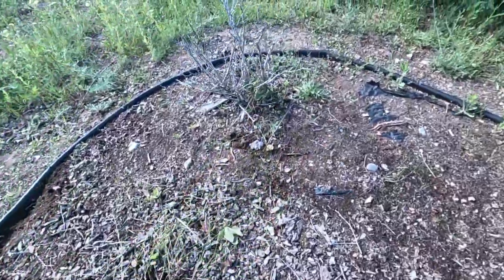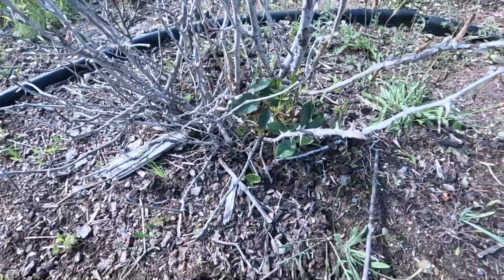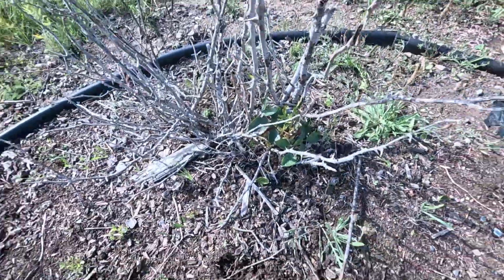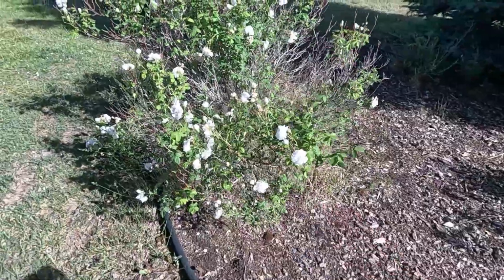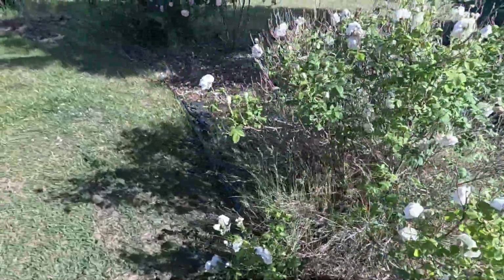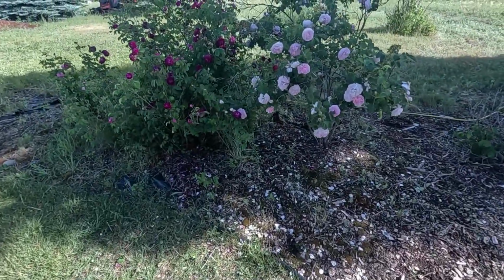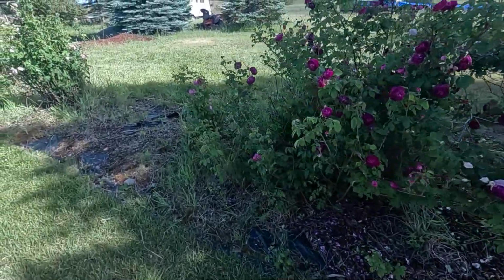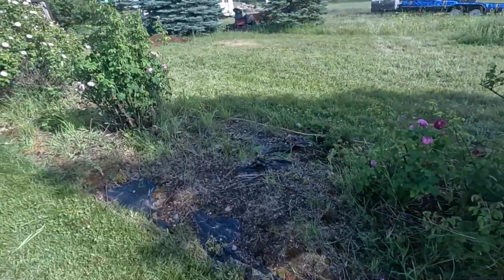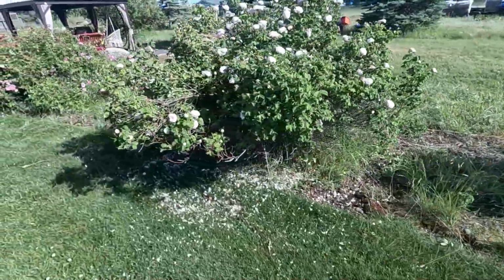And I'm gonna leave Erfurt because it is almost not there. There's just that little bit, and if I clean that up, the deer will nibble that off and it'll be dead. I didn't do Madame Plantier, so I will probably call it a night and come back and start with her tomorrow. But I'm really liking how this looks, even though there's a lot of weeds and mulching that now needs to be done. At least you can see the bushes.